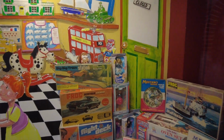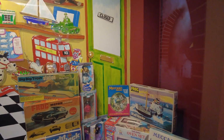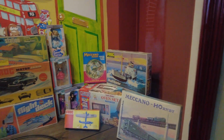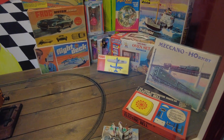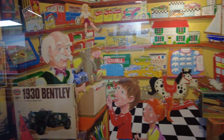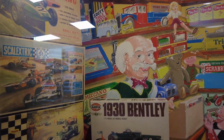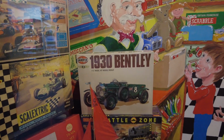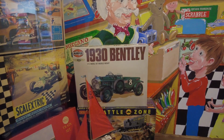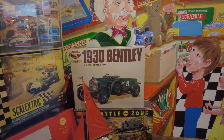There's a couple of other Frog kits, I'm not familiar with those, and obviously Meccano Railways there, and an Airfix Galleon kit down the bottom there. Obviously one of the, just come back over, I missed that, the 1930s Airfix Bentley. That's beautiful. And underneath that the Battle Zone, Hornby Battle Zone. Don't see many of them around now.